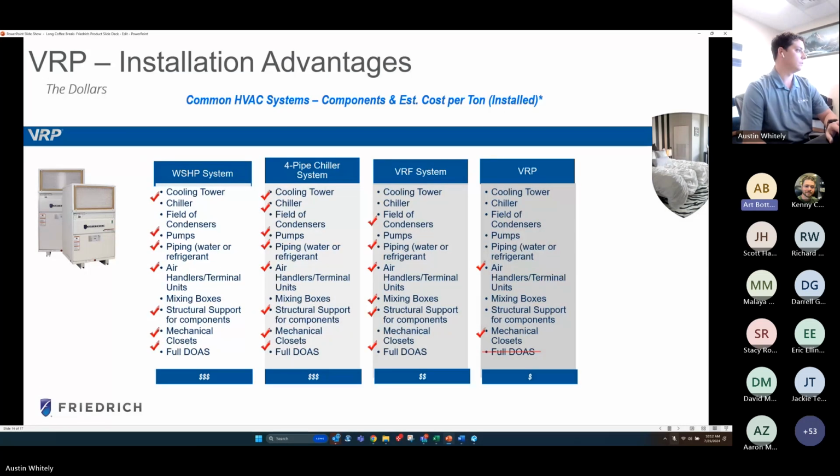So a lot of different choices you have when you design a system, everything from water source heat pump, maybe 4-pipe chiller, very complex. You see all the red check marks there of all the components and other equipment you need for those systems. VRF gets a little simpler. You can go that way. Still need full DOAS in all 3 of those first. And then VRP. You need the unit itself and you need a mechanical closet, and we can provide some of that fresh outdoor air, at least into that space. So you don't need full DOAS. So the cost of installation is much, much less than some of the other larger, more complex systems.